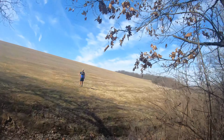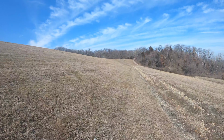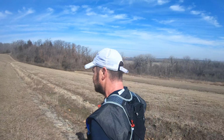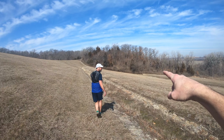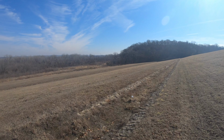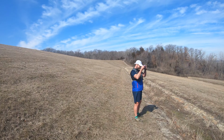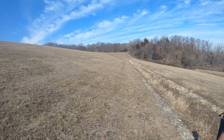Well done. Welcome to the first of many, many hill climbs. Now during the race, you come across the bottom of the field and then up this steep part here. But for beginners, just come diagonally right up this way. And then as you come up this way, there's this nice little gradual slope.